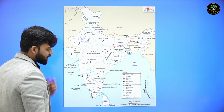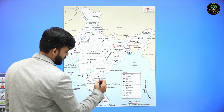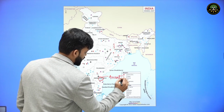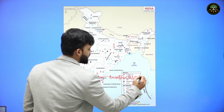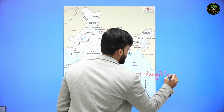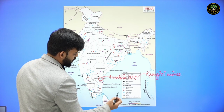Now, gold mines in Andhra Pradesh can be found in Anantapur district, and the mines are known as Ramgiri mines. Anantapur district is in the Rayalaseema region of Andhra Pradesh. So here we can find gold.